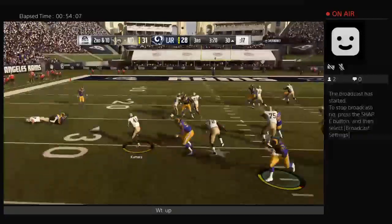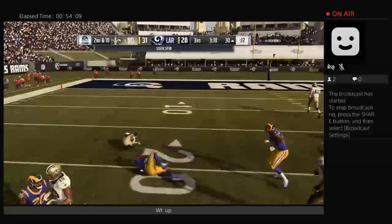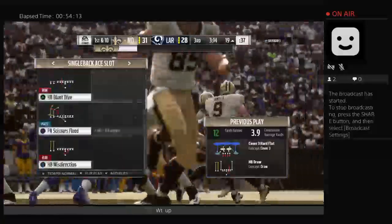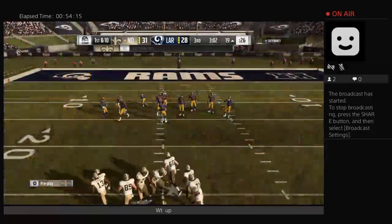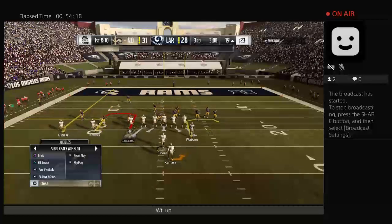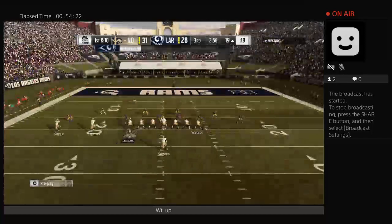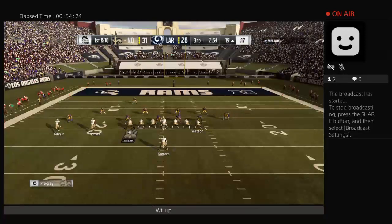The busy night continues for Kamara. And inside the 20 before he's brought down. They pick up 12 on the play there, and they move the chains. They're trying to show that they can run the ball and protect this lead. Give it to the backs, play a little bit of keep away, don't you think? And that's probably a good philosophy at this point, going to make that defense stand up and stop them.